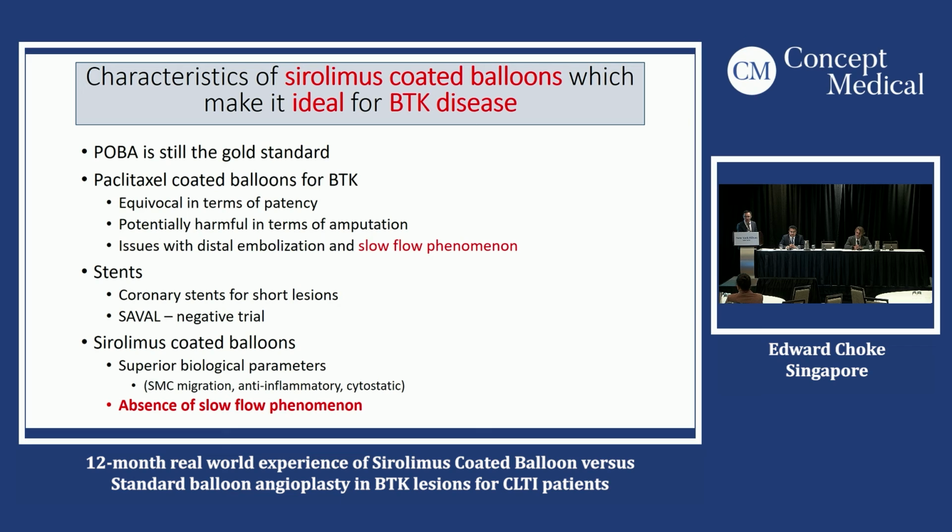So what makes sirolimus coated balloons ideal for BTK disease? We know POBA is still a gold standard. PCBs for BTK is equivocal and potentially harmful, as shown from previous trials because of issues with distal embolization. For sirolimus coated balloons, you've heard about the superior biological parameters, but I also want to talk about the absence of slow flow phenomenon, which I think will become more talked about in the next few years.